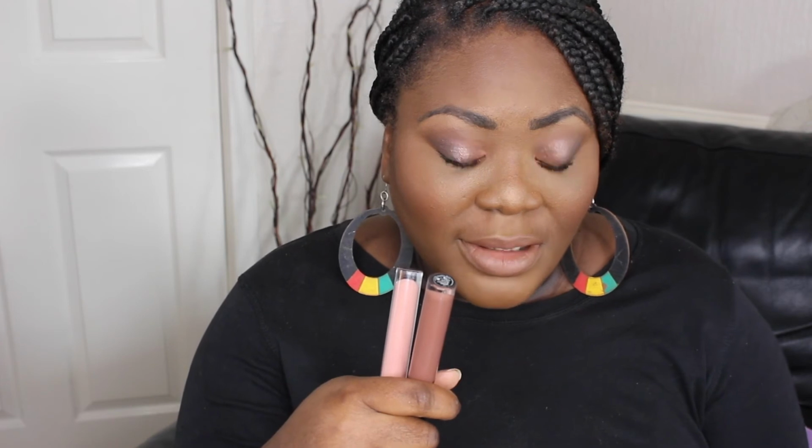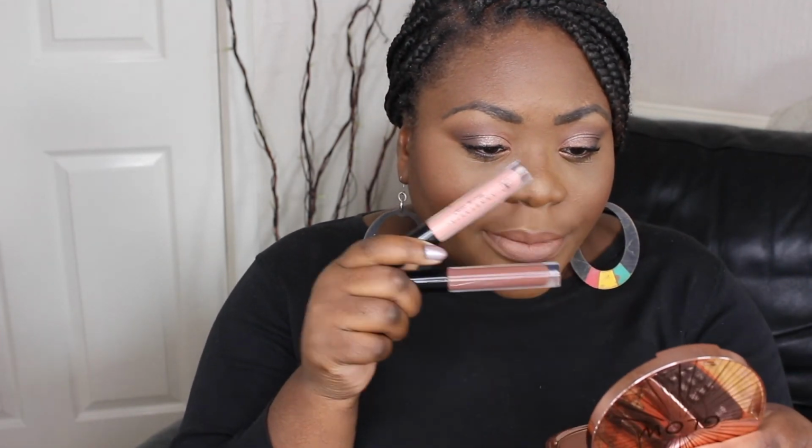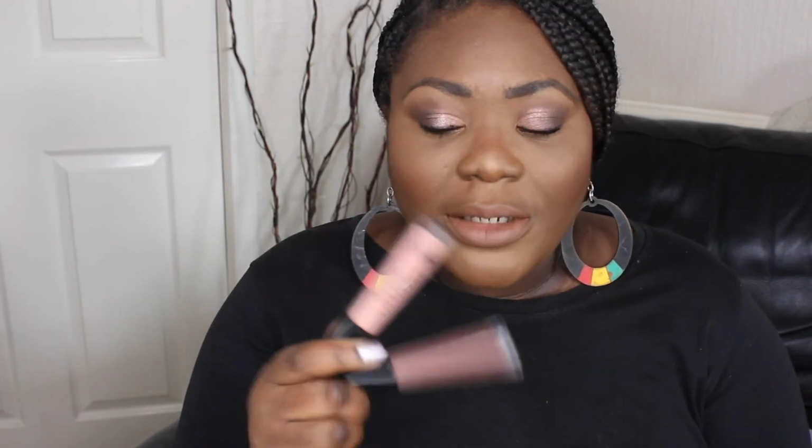However, saying that, I've got two lip glosses. I think I always wear lip gloss now. Lip gloss is always in my bag, in my pocket. I've always got lip gloss at hand because I just don't like the feeling of my lips feeling dry. So for this particular look, I'm not too sure which one I want to go with actually. I think we're going to go with the lighter shade of lip gloss in the center.